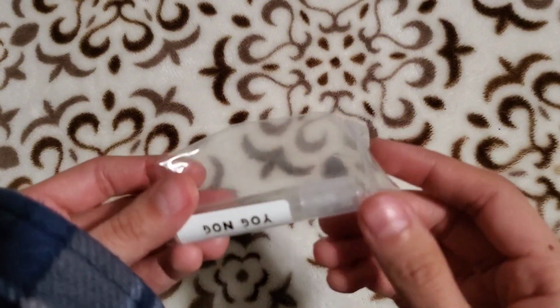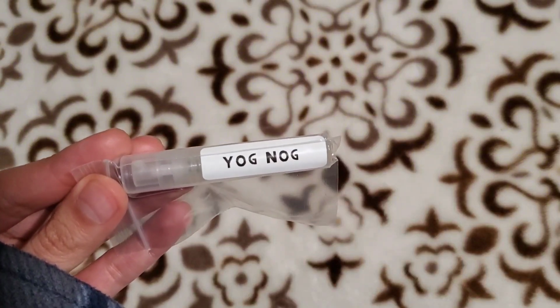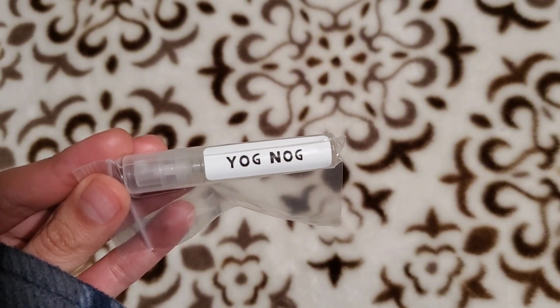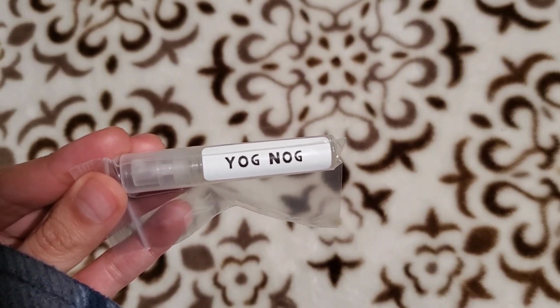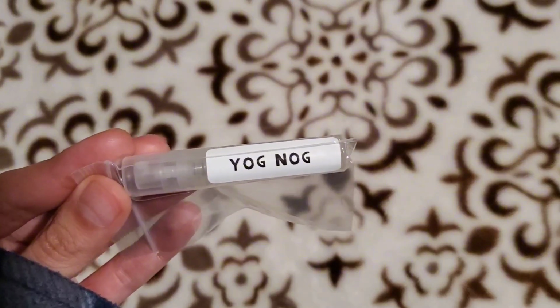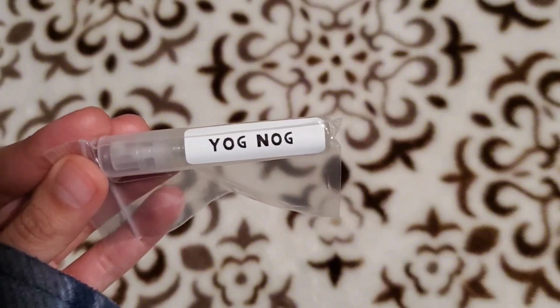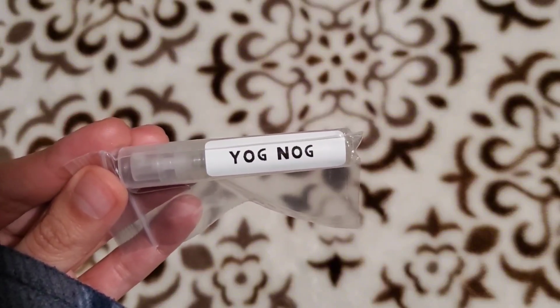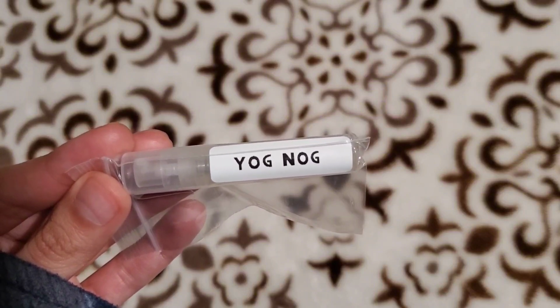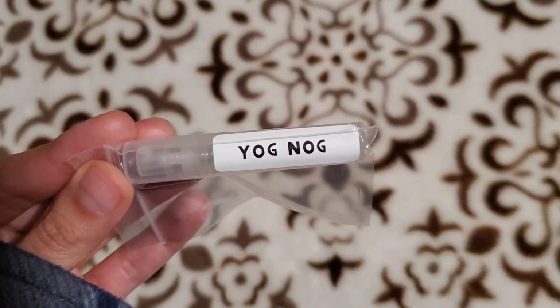And then the next one we have is Yog Nog. So Yog Nog is back for 2023, the winter collection or the Christmas collection. However, it's only back in the shower gel, and now it's very runny and liquidy, so you use more shower gel than previously because it used to be a little bit thicker. Yog Nog spray was available a few years ago, 2018, 2019, somewhere around that range, but it has not returned. They also had this in a perfume once upon a time. So here we go.